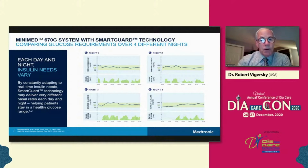And most people who are not on automated systems have 1 or 2 overnight basal rates. And I'd like to say that in the United States, where we have snow, we say that there are no 2 snowflakes that are alike. Well, in diabetes, I think this demonstrates that no 2 nights are alike in one's need for insulin delivery. And so by having an automated system that adapts to the needs, you get these flat glucose curves.